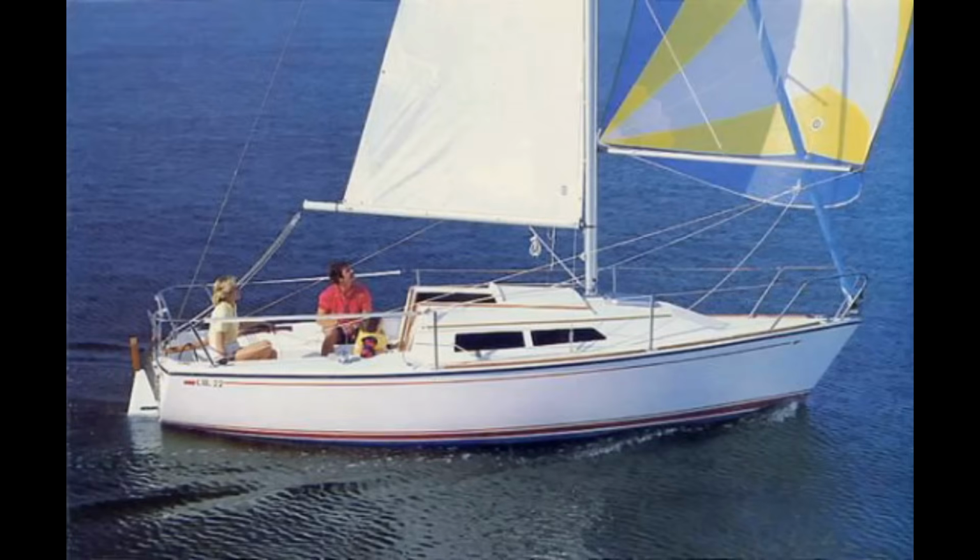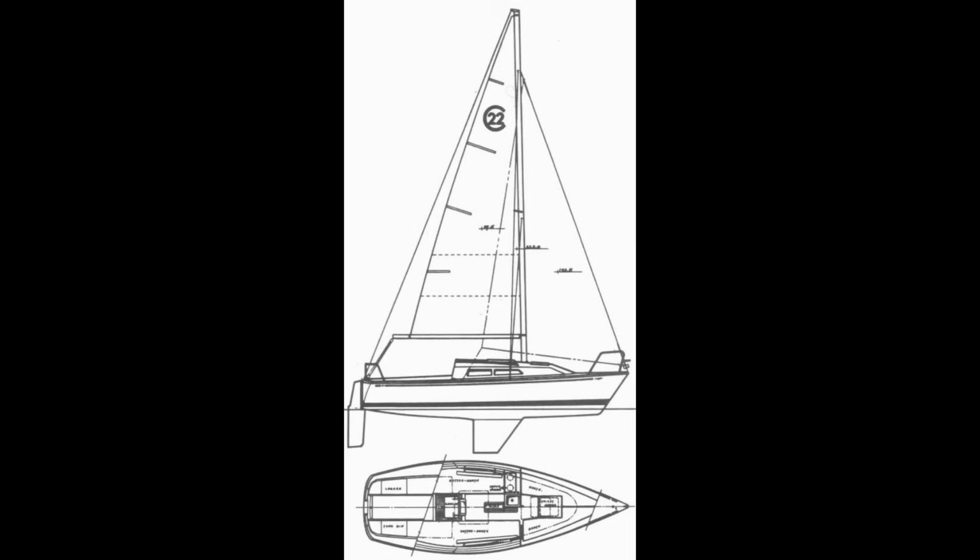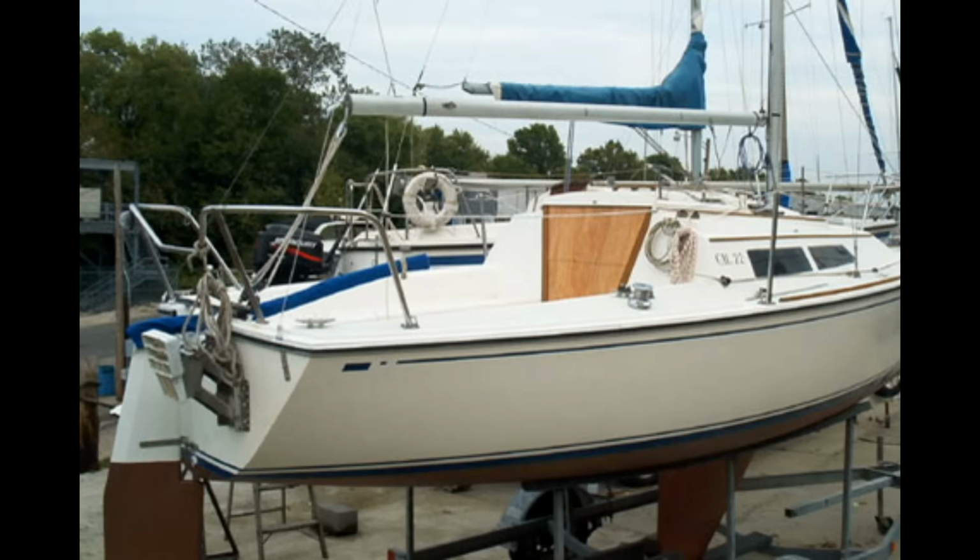Next up is number 4, and it is the Cal 22. Now, this is a lesser known boat, but it is kind of all things to all people in the 22-foot boat market without being amazing at any one of those things.